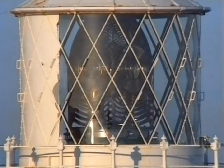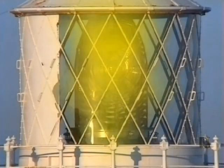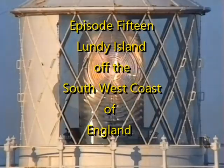On this trip we're off to Lundy Island to visit three separate lighthouses there, and we're leaving from Ilfracombe on the MS Oldenburg. You can also leave from Bideford, both in North Devon.